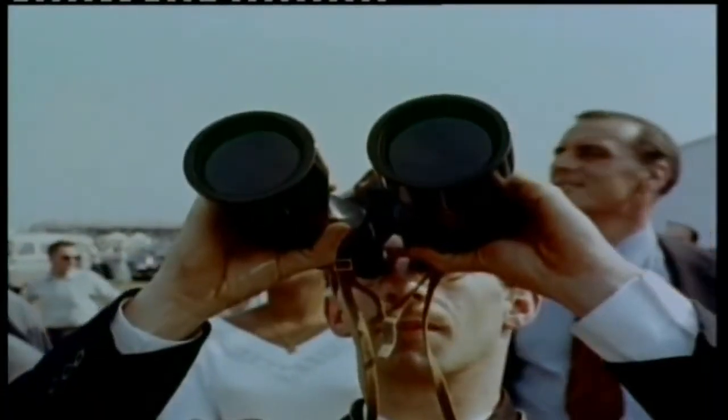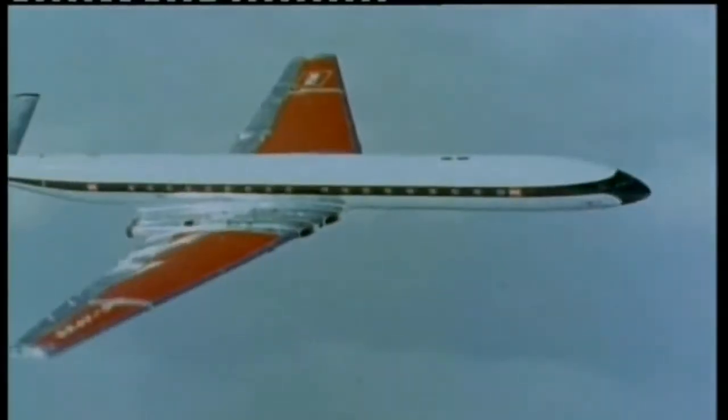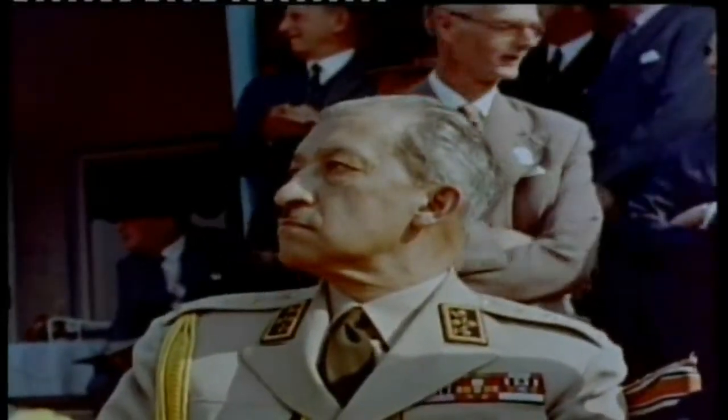Let's go upstairs and get alongside the Comet in the air. This is one advantage of seeing Farnborough on film. Wearing the colourful new livery, British Europe operating early in 1960. The standard Comet 4 is already in service with BOAC and other airlines. The use of reverse thrust enables it to operate from quite small airfields.